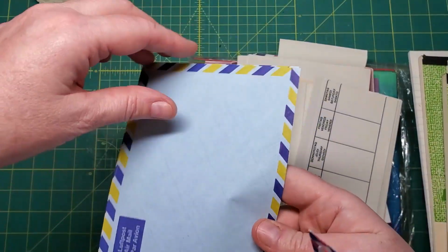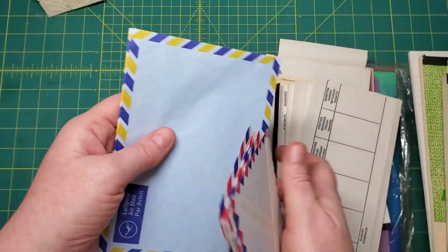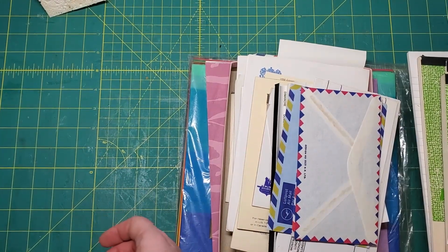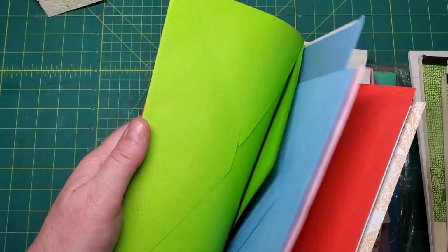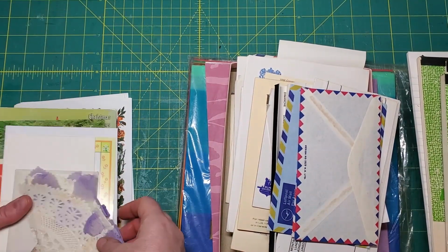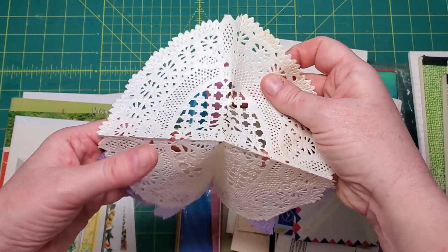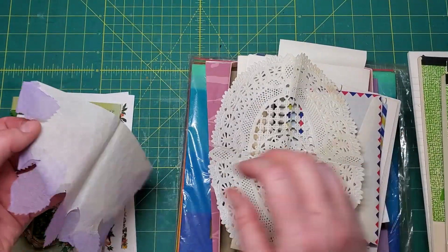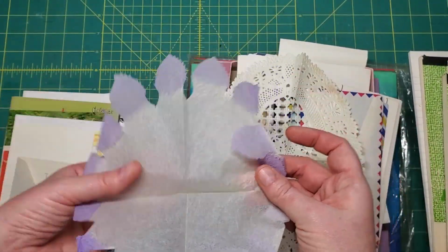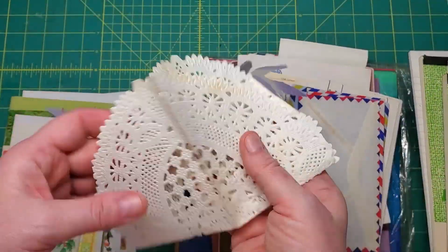Got some that are thin, like tissue paper thin. These ones are a little hardier in terms of airmail envelopes. Got some more colored envelopes. The white ones I've got ready to go in, well, some of them are already in tea soaking. This was in an envelope. So it's a doily. And then there was this tissue paper doily underneath it. So that's different.